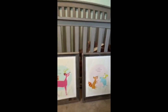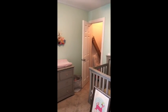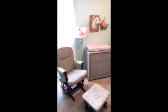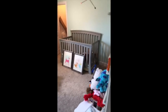So yeah, that's her room. That's her closet in there. It's a walk-in closet full of toys and clothes and junk. I'll spare you the details, but yeah, that's the last room. Hope you like the tour.